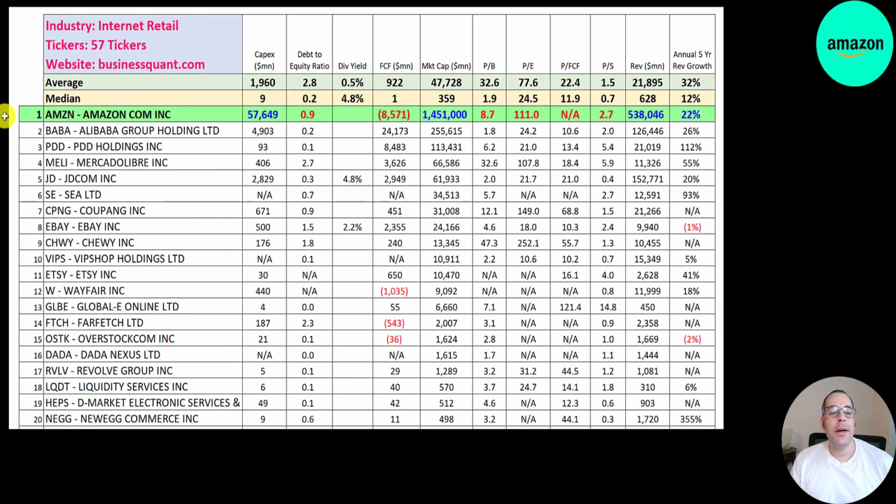There are 57 companies in the same industry as Amazon, and if Amazon has a number in red, they're worse than the median. If they have a number in blue, they're better. They spend a ton of CapEx, 57 billion, more than almost any other company in the world. They have a pretty good debt to equity ratio of 0.9, so for every dollar of equity, they have 90 cents of debt. Much better than the average, but worse than the median.